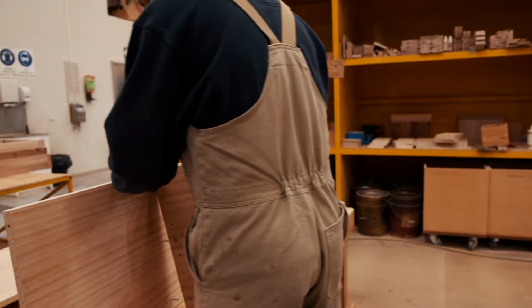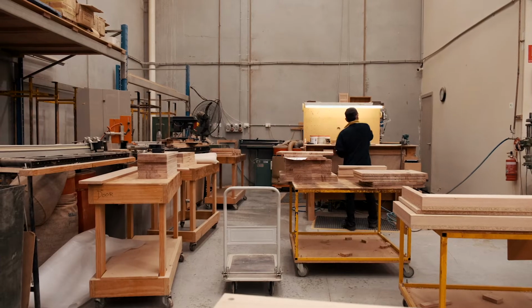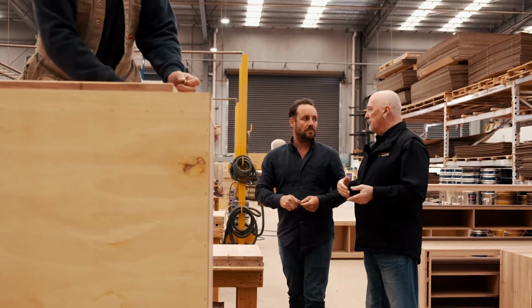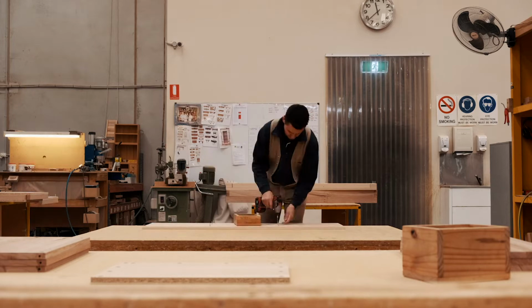Sits on a table that's perfectly flat and then gets put together. So it eliminates any possibility of human error because we're using machinery and technology at the highest level to give us the best results. Making tomorrow's antiques, mate? Oh, without a doubt.